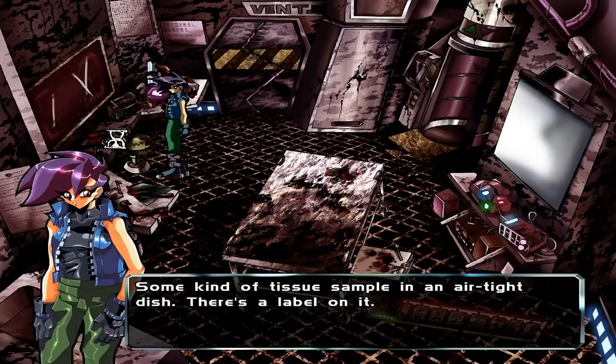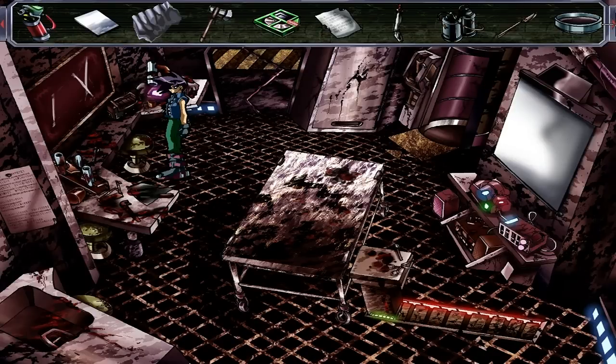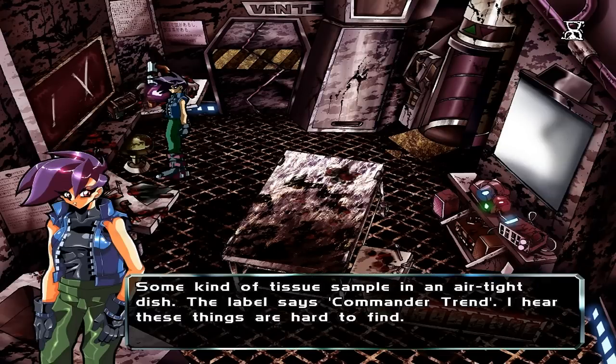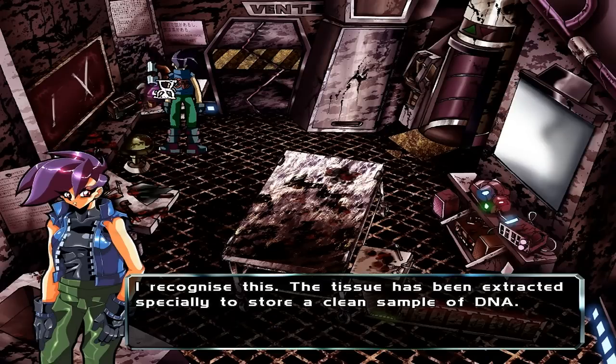There's a label on it. Some kind of tissue sample in an airtight dish. The label says Commander Trent. I hear these things are hard to find. I recognize this. The tissue has been extracted specially to store a clean sample of DNA.